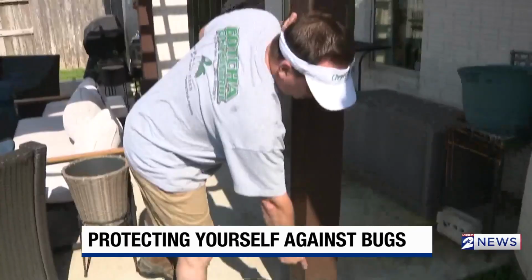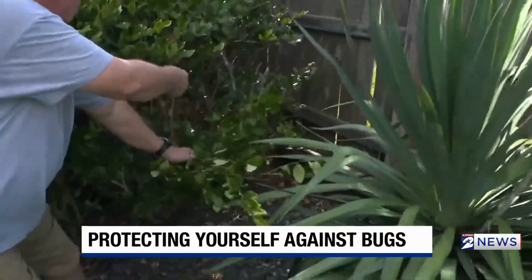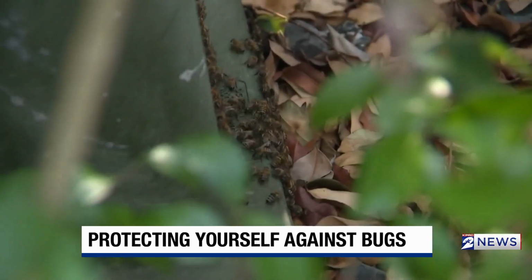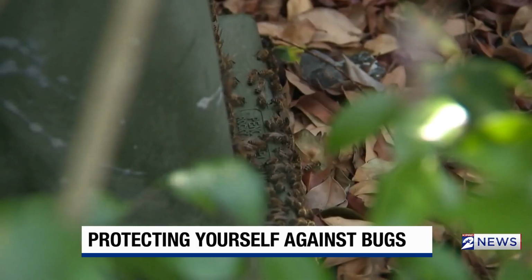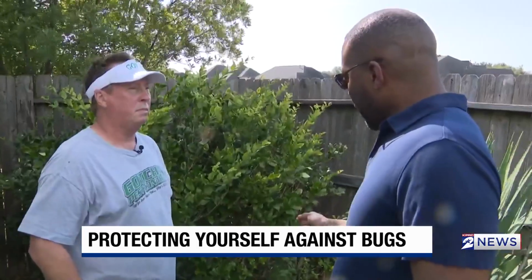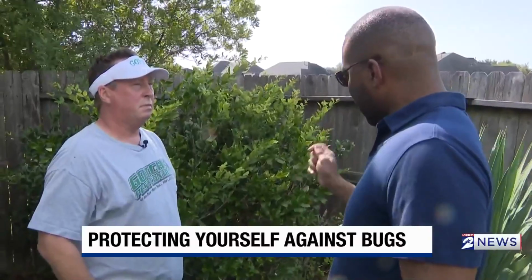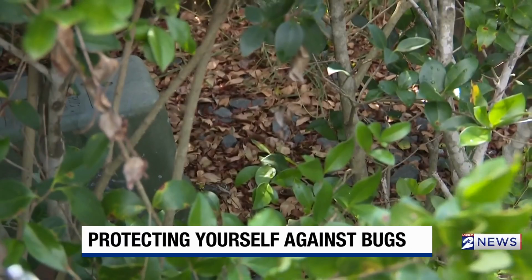But bees can overrun even well-manicured properties. Griffin says they love to exploit openings in those metal boxes housing electrical and fiber optic cables. In this small box, he estimates about 40,000 bees are buzzing inside. How long is it going to take the average person to realize and recognize that they have a problem like that? By the time he comes back here and he makes one snip.